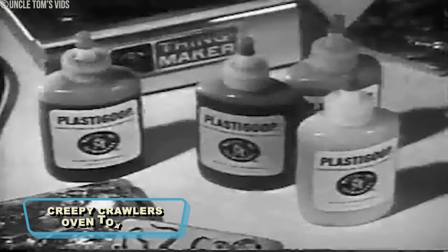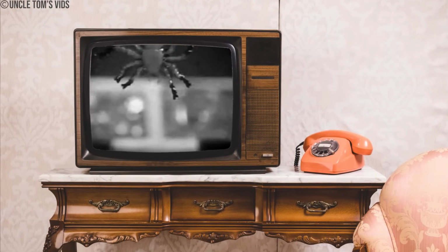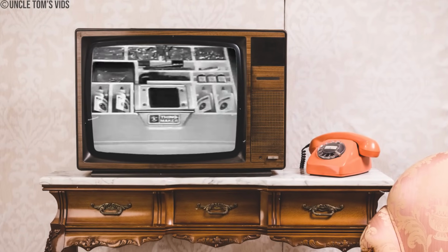Creepy Crawlers was one of the strangest and most exciting craft toys of the 1960s. Now, you can make all kinds of lovely things like these with Mattel's wonderful Thing Maker.